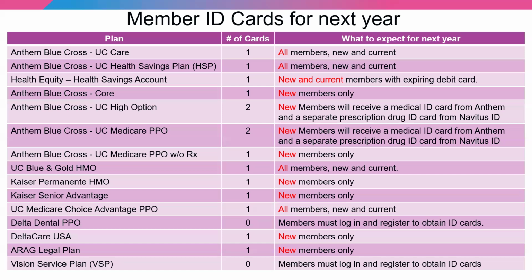You can prevent being denied services by simply presenting the most updated ID card to your providers. All ID cards should be received by the first of the year. If you do not receive your ID card, contact the plan directly.